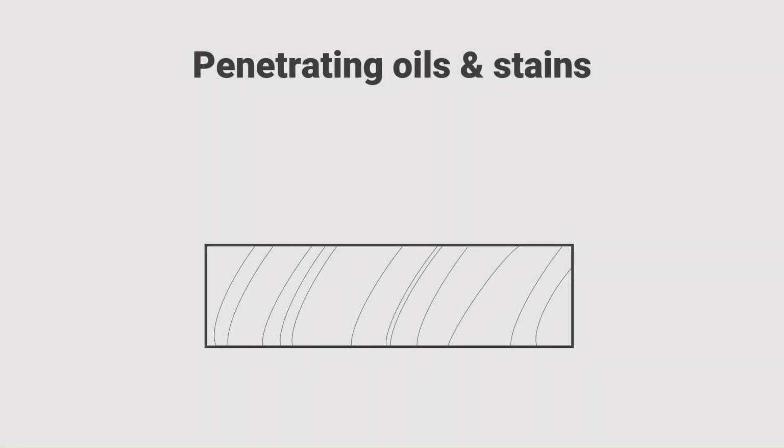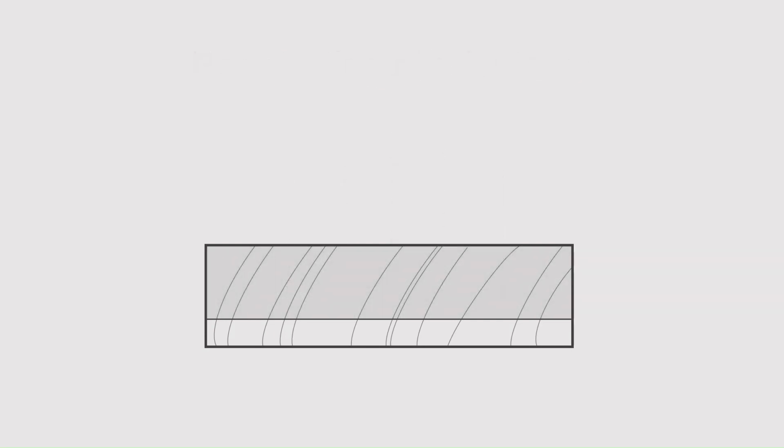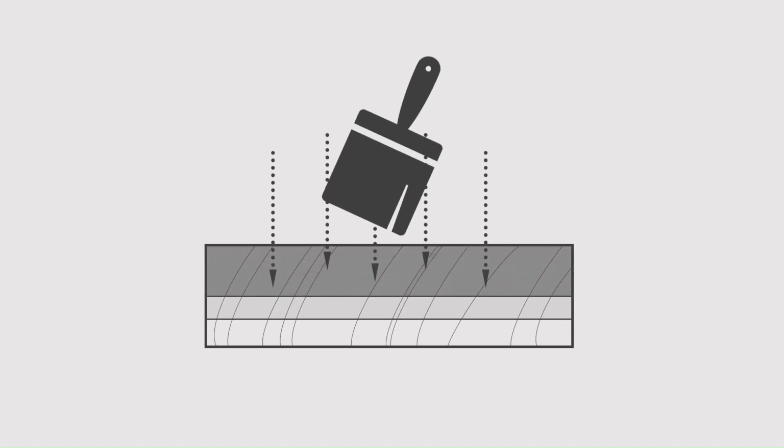Oils and stains, on the other hand, work differently than other coatings. They penetrate the wood and preserve it by soaking into its fibers. Since these allow the wood to move, there are no cracks, peels, or flakes, but oils and stains will wear away through time and become patchy. These types of treated surfaces can be recoated directly without scraping or sanding, typically every 2 to 4 years.